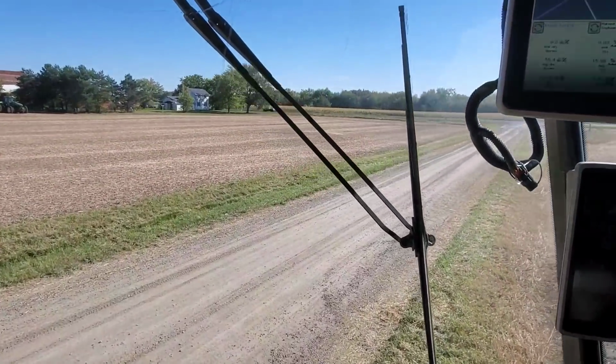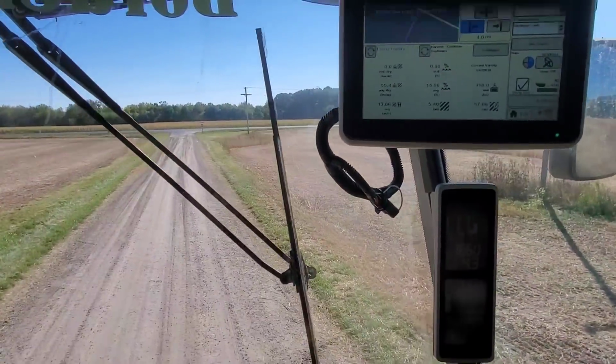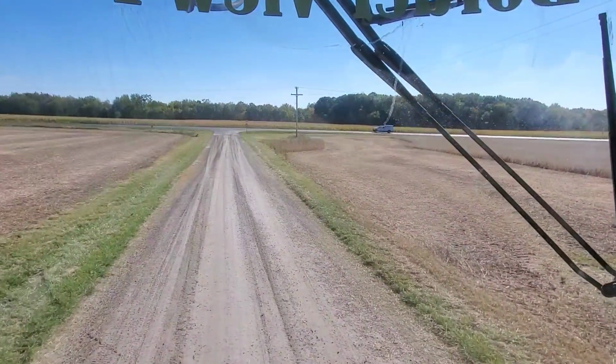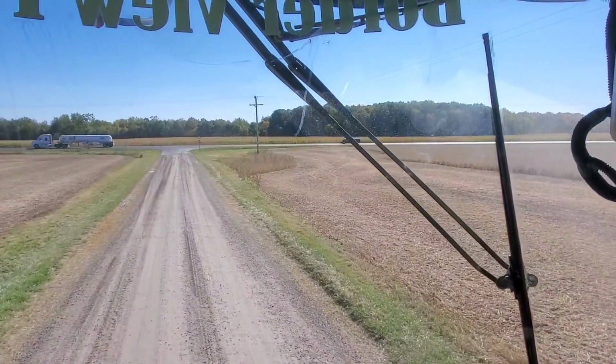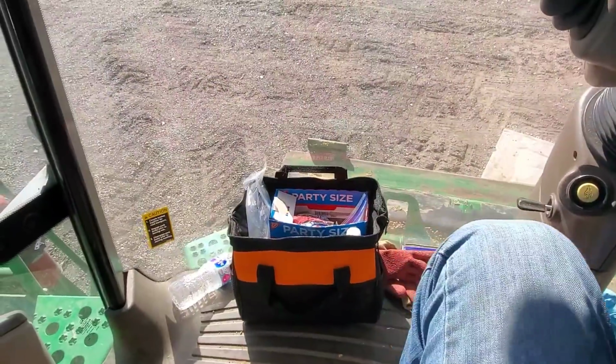Still gonna be a little while before we get going, I think. I did crack one of them beans open. They're not terribly soft. They did crack a little bit, but they're still sort of wet. So we'll keep giving them some sun here. It's about, what time is it? 3:30. A couple more hours. We'll go look at the field where we're gonna go and see what they look like.